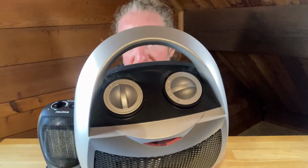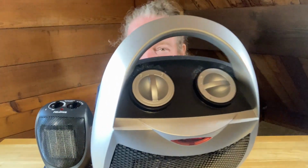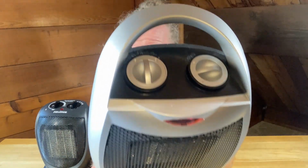Whereas this one here by Kismile, the buttons are a little bit harder to read. This also has a fan and two power levels, and you can adjust it from min to max. But as you can see, it's not as clear, not as obvious, so if it's dark where you live, it's not going to be as easy to see.